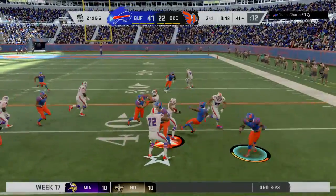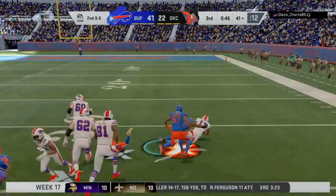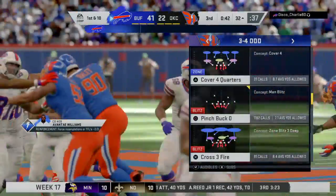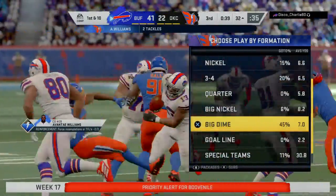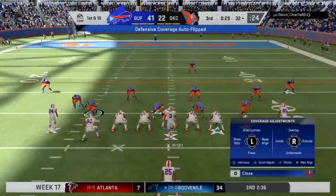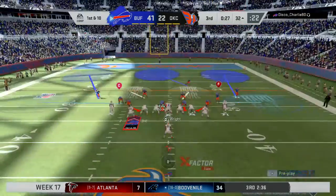Now a handoff looking right. And he gets it down to the 32. 9 yards to pick up there, and it's a first down. With that last carry, he's now over 8,000 career rushing yards. All right, big applause. Lots of clapping for this one, right?